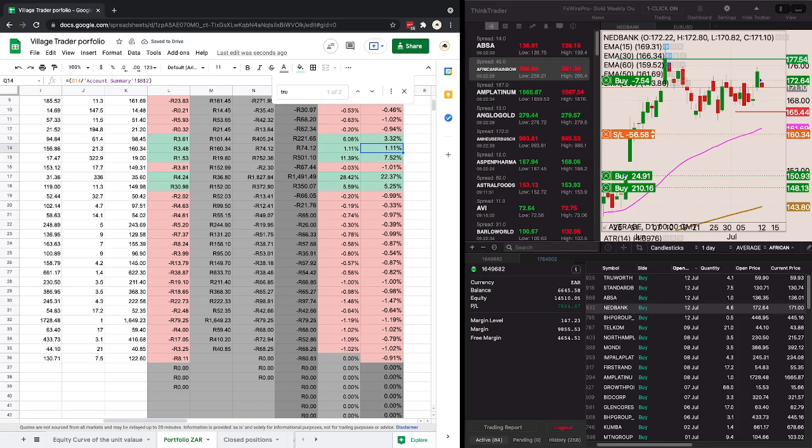Let's see the position. Now we find ourselves in a risk-free trade, as the trade is in profit by 1%. So if I get stopped, I'll make myself 1% profit there.